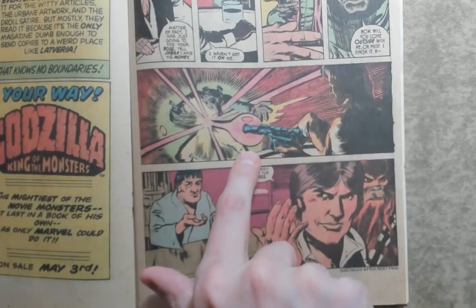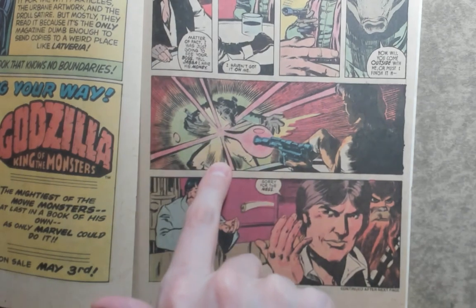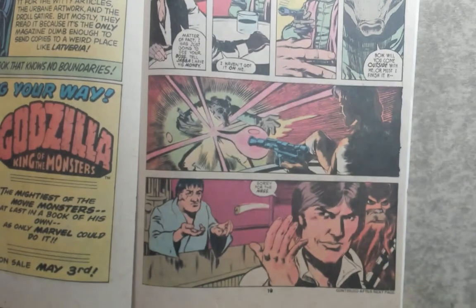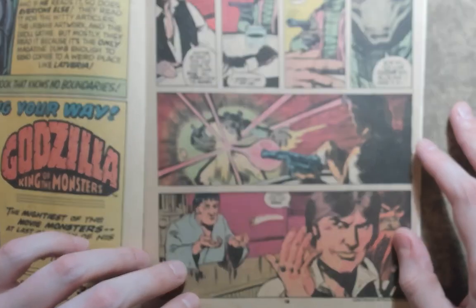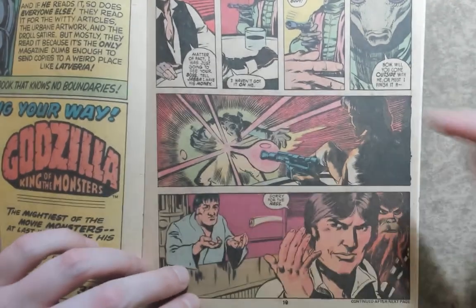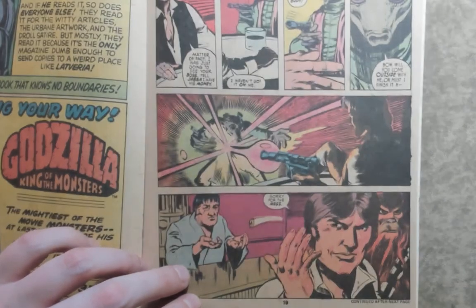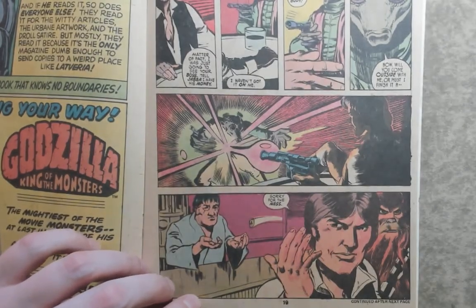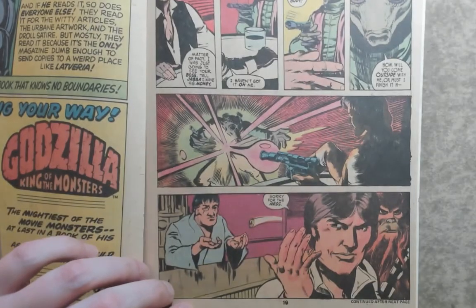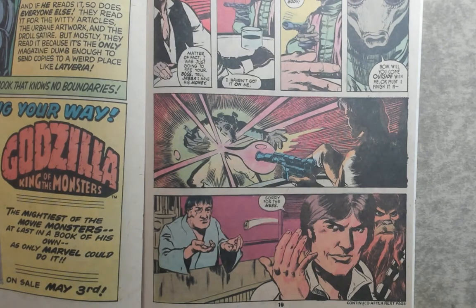BAM! Look at that. Han shot first. Han shot only. Han's the only one who shot. Greedo never got his shot off. There is no shooting first. There's just, he shot him. There you go, right there. Look at him, just blast Greedo away right there. Sorry for the mess. Tosses him a coin. Fantastic.